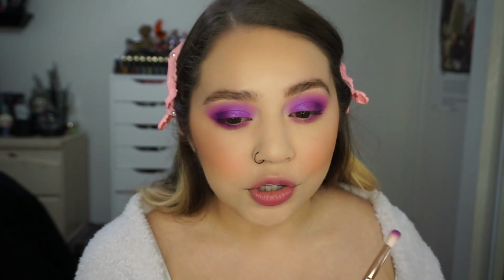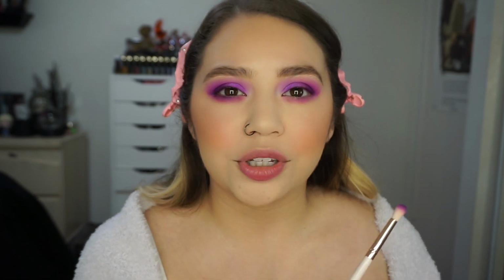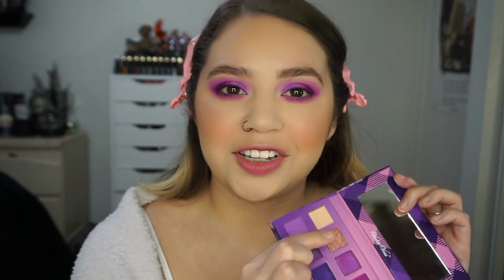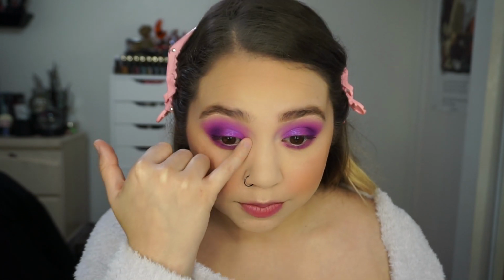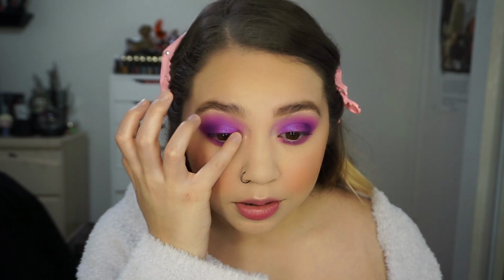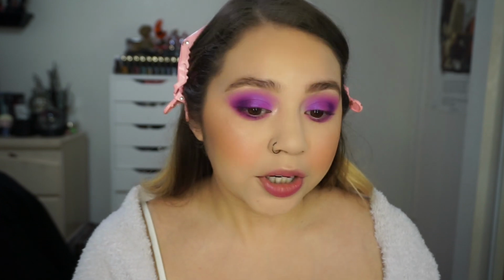Colors in here are so vibrant, so pretty. Even the shimmer that I put on my lid is just really, really nice. I really like it. For the inner corner, I'm going to go in with that shade that I mentioned earlier, this one right here, and put that right in the inner corner. This one has some glitter in it, I think. It's really pretty. Like that.